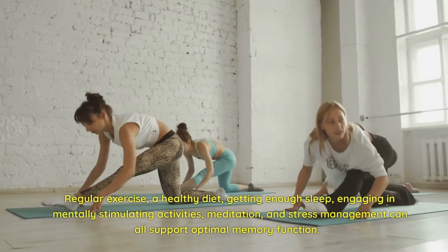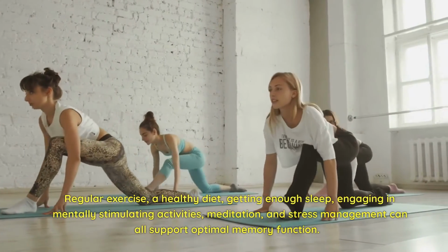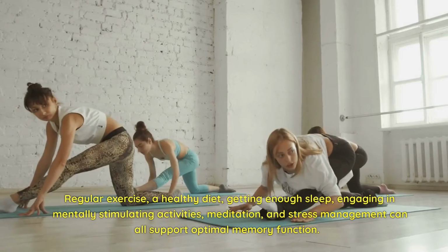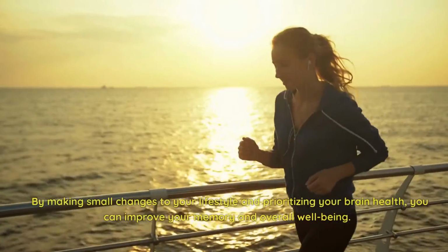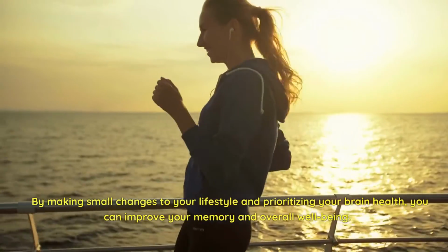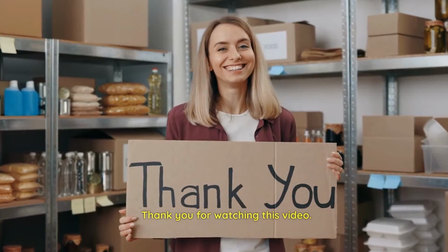Regular exercise, a healthy diet, getting enough sleep, engaging in mentally stimulating activities, meditation, and stress management can all support optimal memory function. By making small changes to your lifestyle and prioritizing your brain health, you can improve your memory and overall well-being.